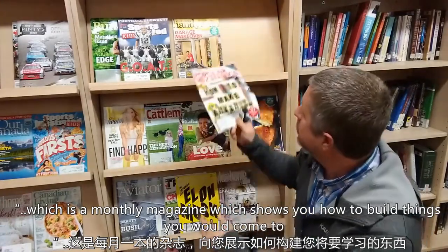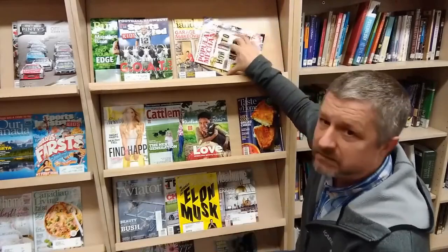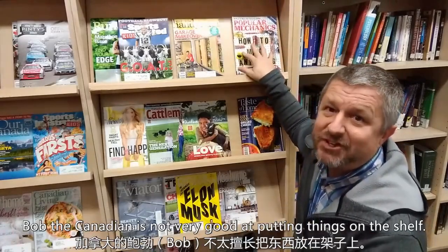Which is a monthly magazine that shows you how to build things. You would come to the magazine. Bob the Canadian's not very good at putting things on the shelf.